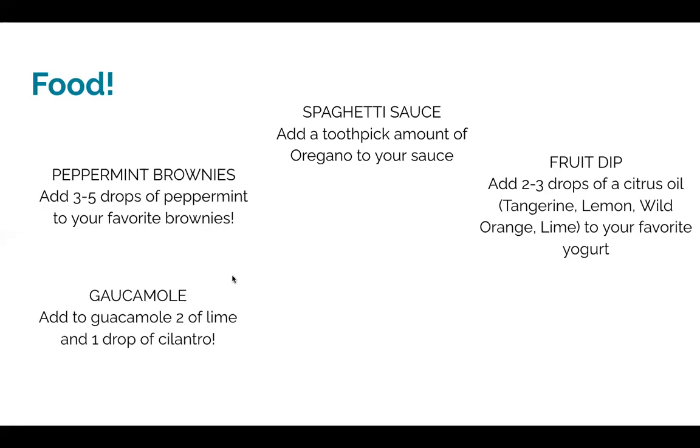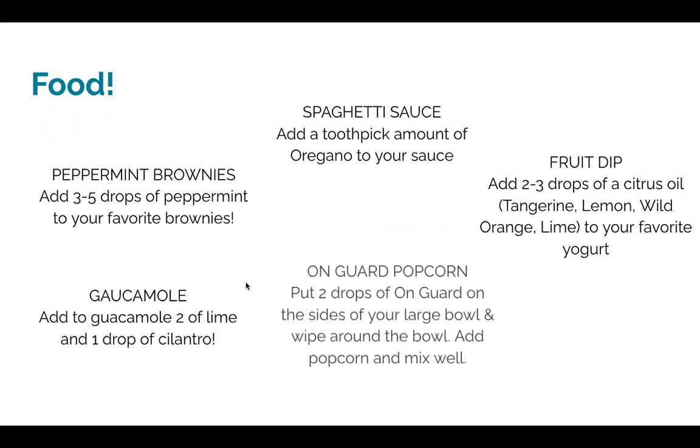Guacamole, maybe you want to make your own or get it from the store, but adding 2 drops of lime and 1 drop of cilantro, or maybe a toothpick of cilantro, is a perfect way to really amp up your avocado game. Get it? And then on guard popcorn. There's a couple different ways to do this, but I would say this is by far the easiest way. You would put 2 drops of on guard on the sides of your bowl, right?